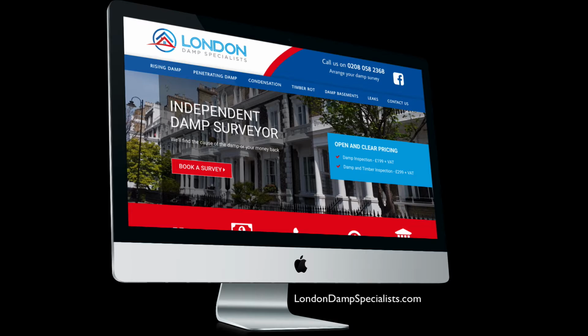Rising damp can become a serious problem at home. It is mostly an indication of something wrong with the damp-proof course and should always be inspected and treated by a professional as early as possible.